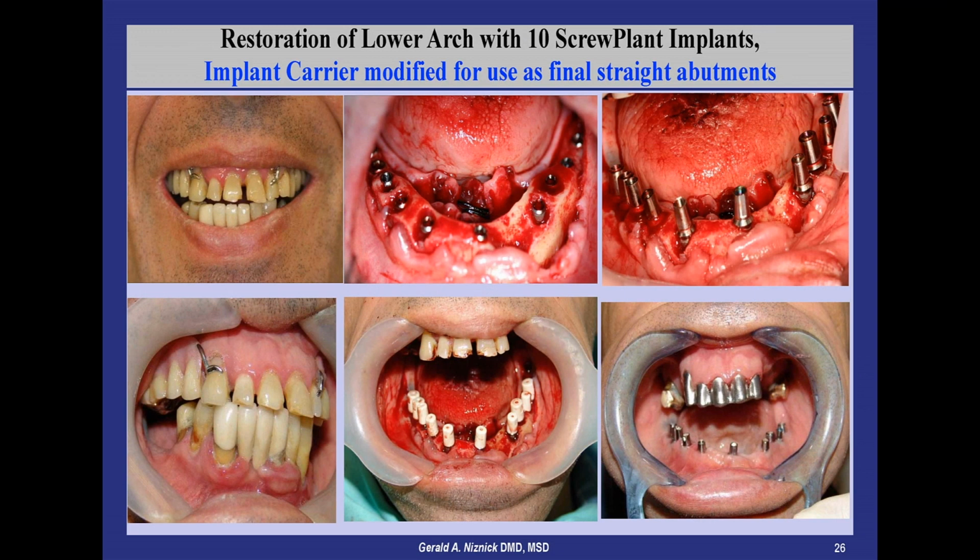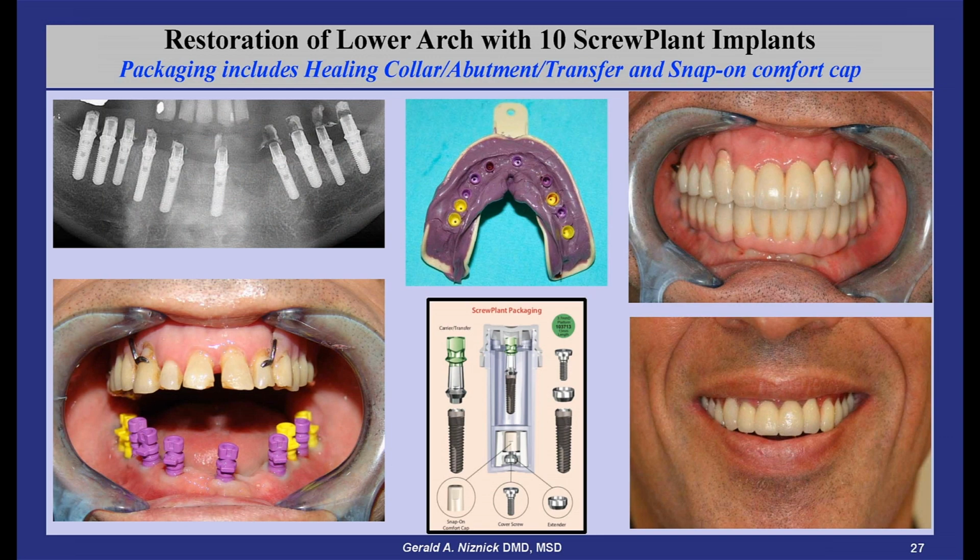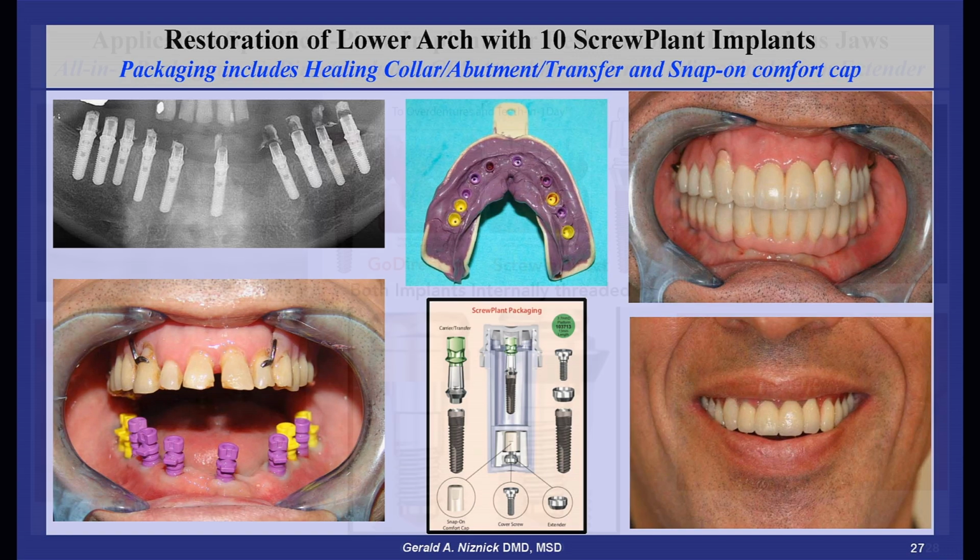Here is a case with the ScrewPlant implant, which is like the screw vent but with an external bevel. The all-in-one packaging includes the fixture mount that can be shortened to a snappy abutment. Snap-on comfort caps are also provided. In this case, all 10 implants osseointegrated. This slide shows the use of the ScrewPlant's snap-on transfers that come with the implant. The final restorations for this patient are 2 full-arch cemented bridges.